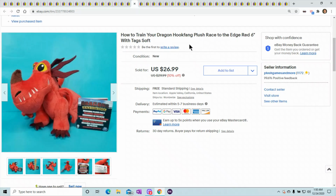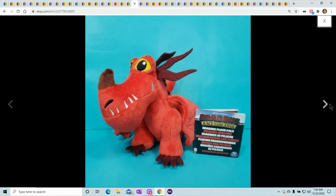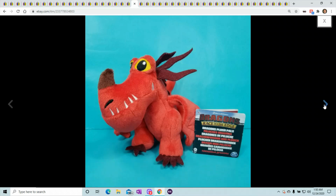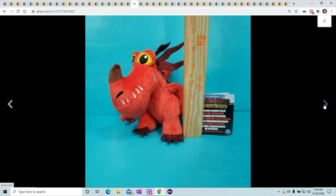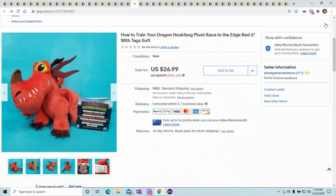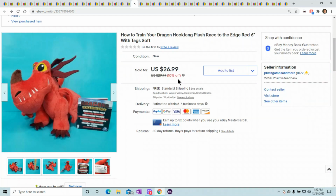Alright, How to Train Your Dragon. This is Hookfang. He was up a few months, not very long. This is Dragons: Race to the Edge. So always, if you find any of the How to Train Your Dragons, make sure you pick them up. They do sell for a pretty good amount of money. This one was only a tiny 6-inch one, and it sold for $26.99. So you can imagine how much a 20-inch one would sell for. You're probably looking at about $70.